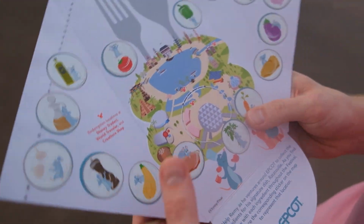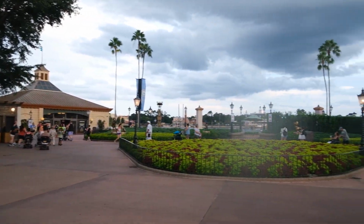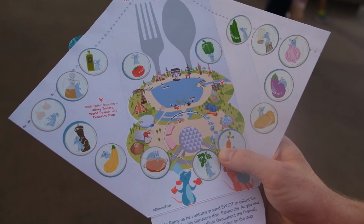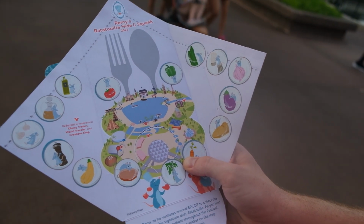What's funny is I'm actually kind of glad that we did process of elimination on Coastal Eats because I had no idea where it is. I thought it was over here near the Disney Traders, but I think it's actually over near Test Track. So that would have really thrown us off if I had to run over and find that in a minute and 30 seconds. That would have not played out well.